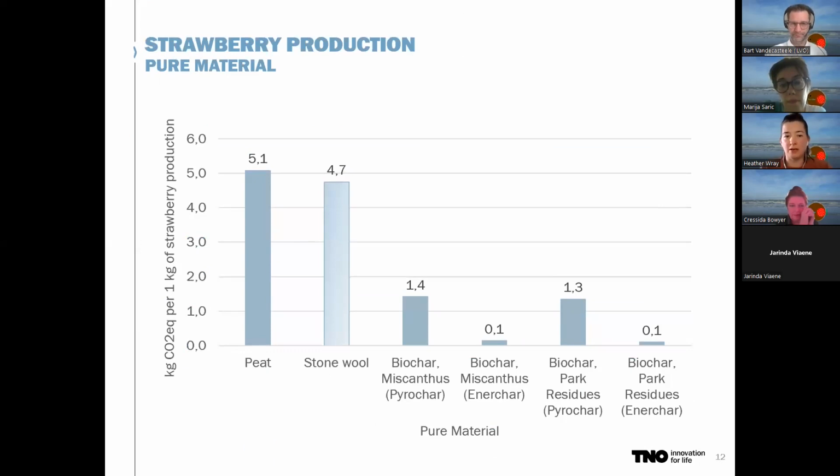So this is a summary of the impacts for those pure materials. Now you'll see that stone wool is included here. Even though stone wool is not a typical substrate for strawberry, it's a theoretical case and it's in the model, so we tend to use all of the pure materials for every calculation that we do. And it gives a bit of a comparison as well. So this is the impact in terms of CO2 equivalents per kilogram of strawberries produced. The reference case with the peat substrate has by far the highest impact.